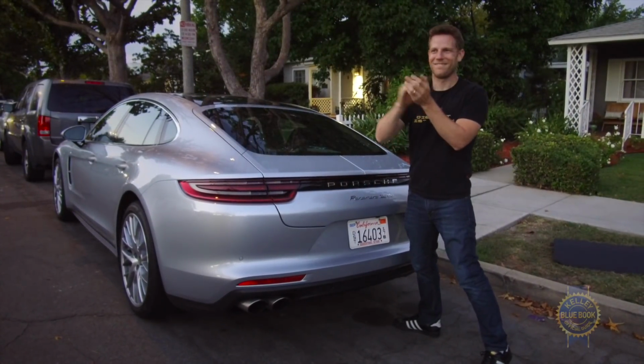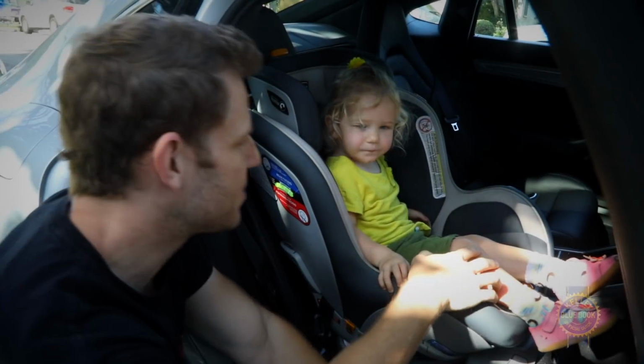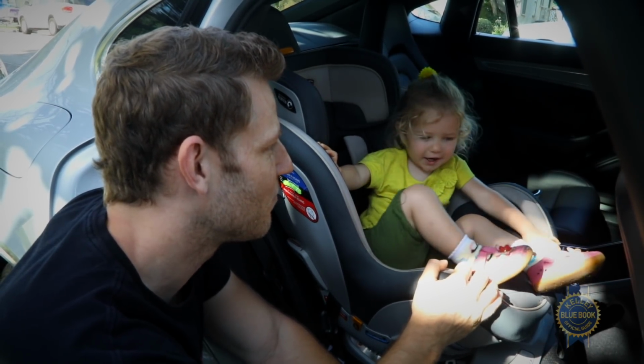Word to the wise, save the running stroller test fit until after the real head of the household approves your Panamera purchase. Can you say Panamera? High five.